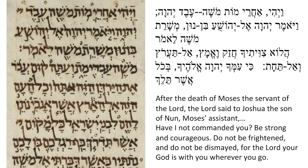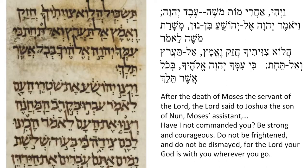The manuscript reads, Vayhi achai mot Moshe eved Adonai Vayomer Adonai el Yehoshua Bin Nun, Masharet Moshe le Omer. Now I'm going to skip down a bit to verse 9. Halo tzivitikha chazak v'ematz al ta'arotz v'al techat ki imakha Adonai Elohekha b'kho Asher Telech.